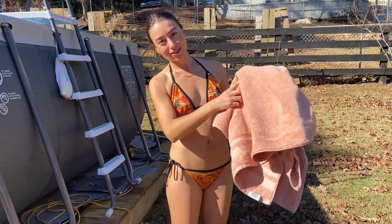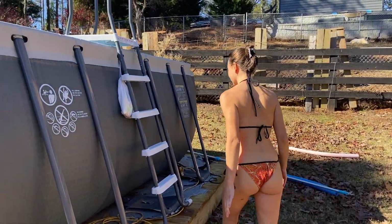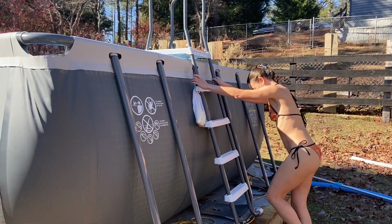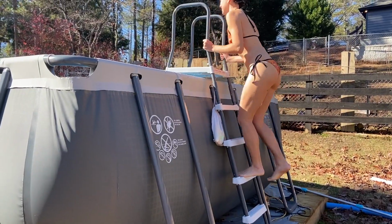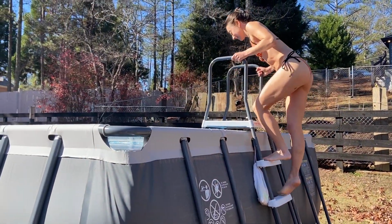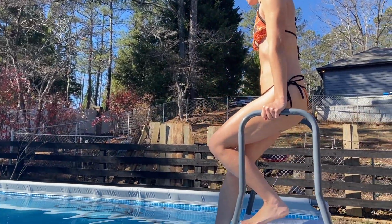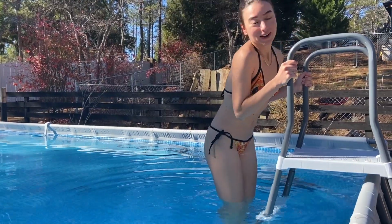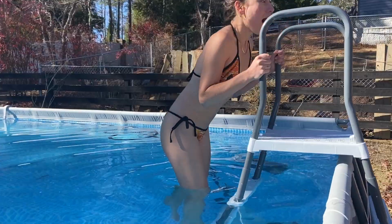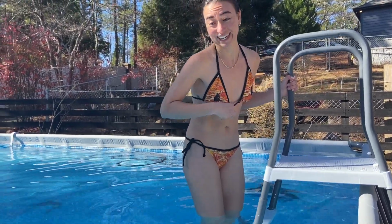Part of getting into ketosis is going in the cold plunge, and we just checked the water and it's 36 degrees. Ugh. It's freezing. I'm not going all the way in. I can't. It's freezing. That's it. Just this. No, I can't.